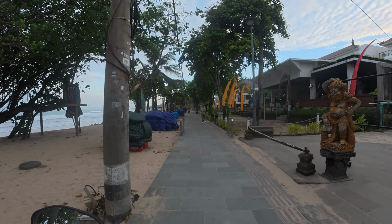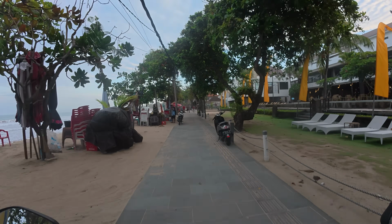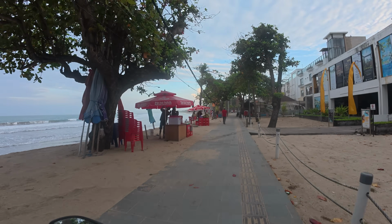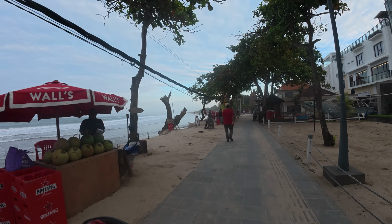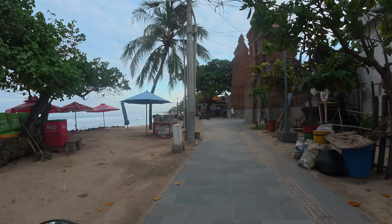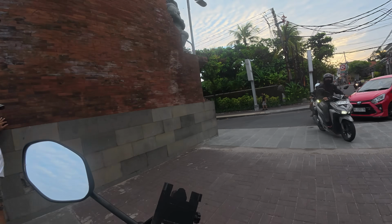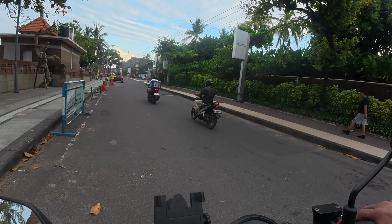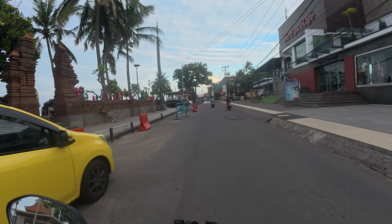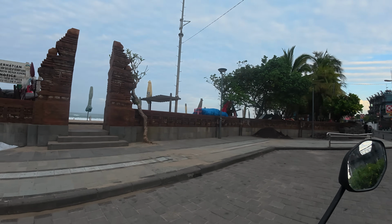Past some of these big resorts. We'll see what they've done with the footpath up here as well, see if they've actually fixed it where it was all collapsed in front of the Hard Rock Cafe. Still a few people setting up here, but they just haven't got as much space now as they used to. It's washed away a lot. Well, it looks like they've just taken away a lot of the footpath. I'll just cruise up a little bit further right in front of the Hard Rock and have a look. Yeah, it's very quiet around town. Very quiet indeed.